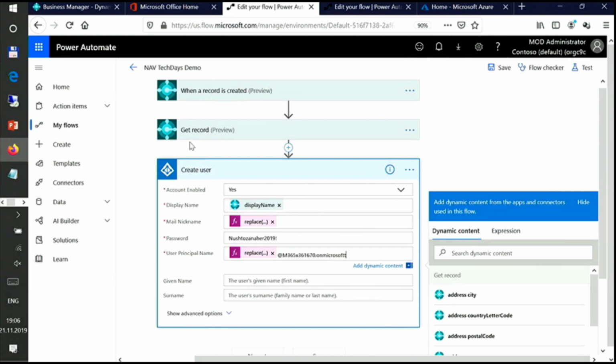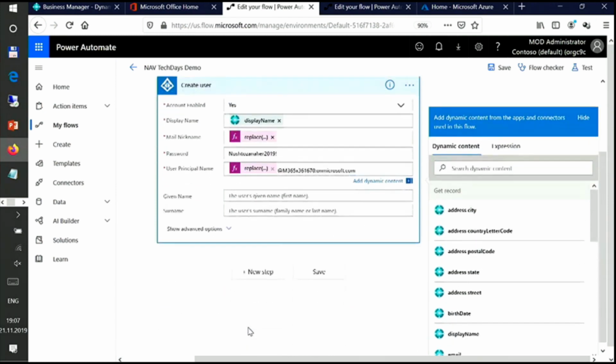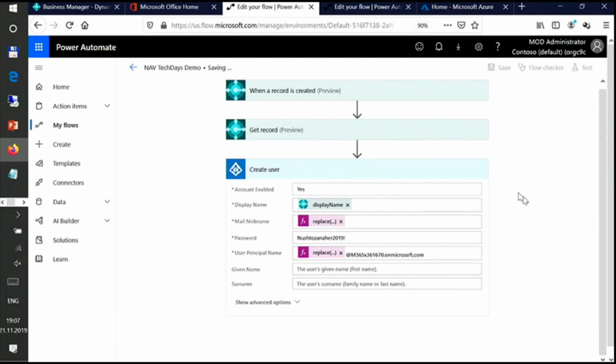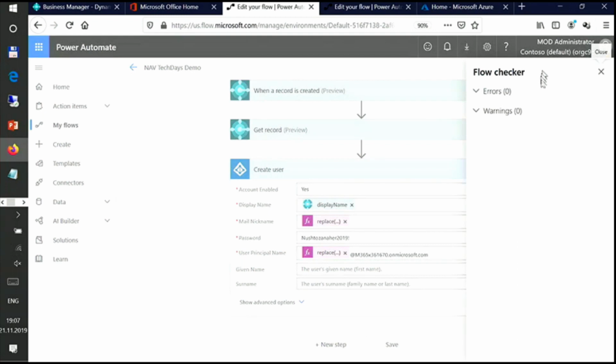On Microsoft.com. Okay. And that's basically it. I can save it. And it looks like I don't have any errors so far.